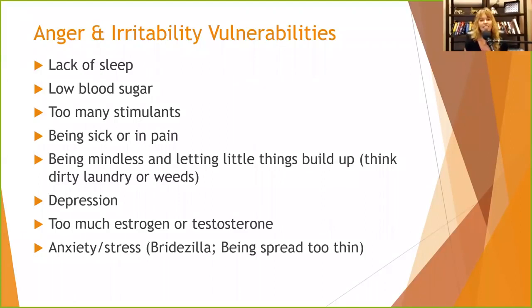And finally, anxiety and stress increase our likelihood of having an anger episode. Why? Because we're already stressed. We're already perceiving a threat. So if something else comes along, it's more likely that it's going to be overwhelming. So our response is to lash out.